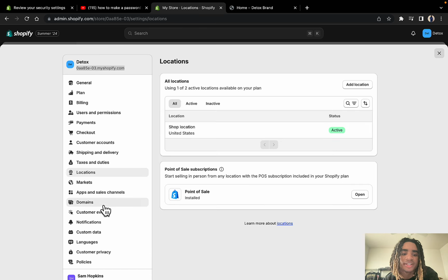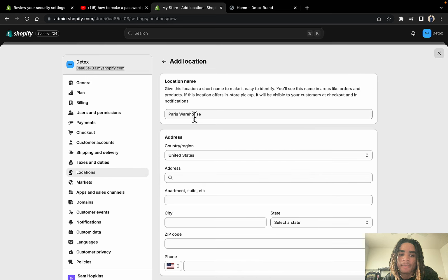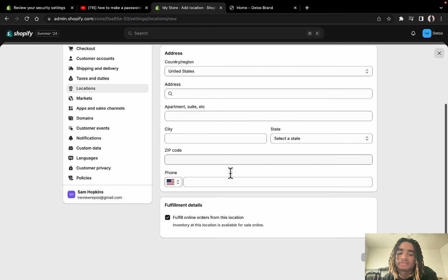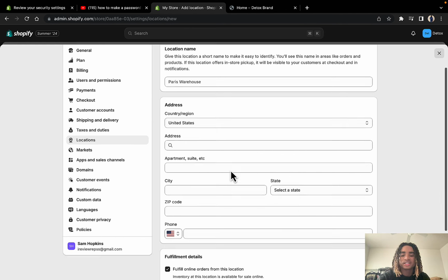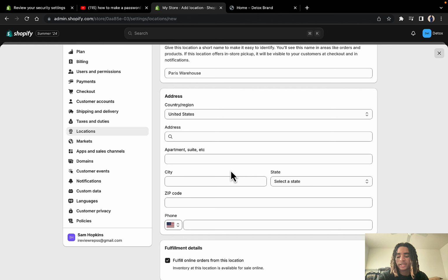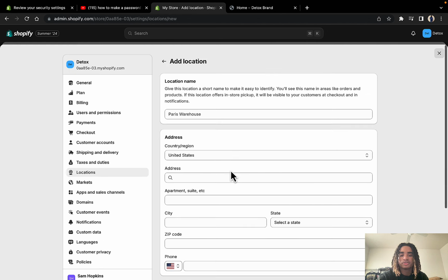All right, after domains, you're gonna come back up to locations, add location, and wherever you're selling clothes out of, you can go ahead and put it here. Now, I don't recommend putting your home address right here because the customers can actually see this. This is what's on the packages whenever you're shipping out orders and stuff.